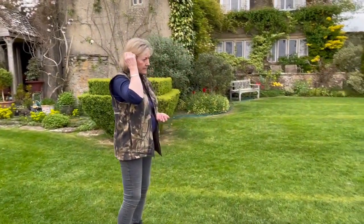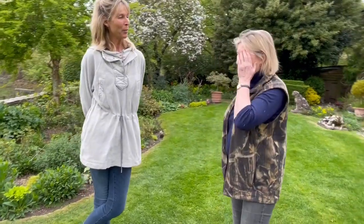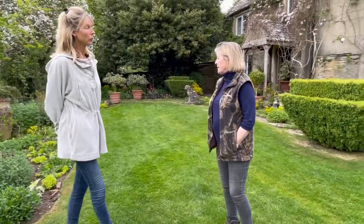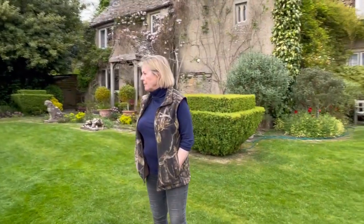Deadheading and cutting back. How important is that for keeping things flowering throughout the summer? If you've got time. Yeah. It's like everything. It's well worth deadheading. It certainly is, but I only do it if I've got a bit of time. You know, I see something that needs deadheading.